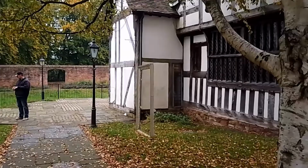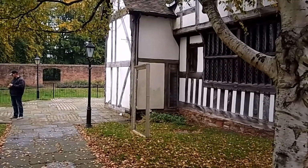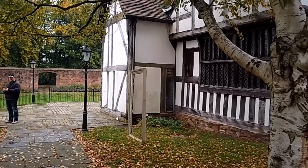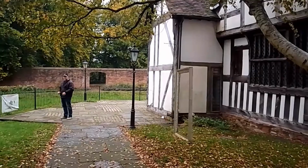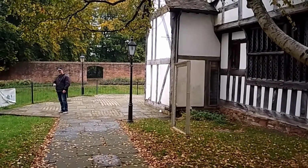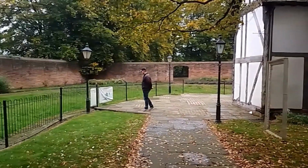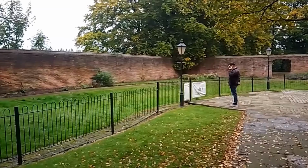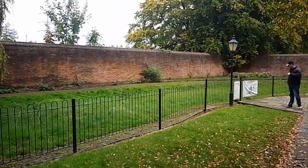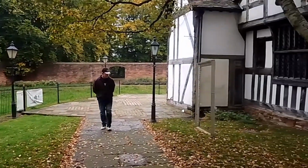Well, what they have actually seen here, they've seen a ghost of a monk walking about the grounds, and they've seen him inside as well. Somebody just walking around the grounds, and when they've looked, he just disappears. So he'll actually be around here somewhere. Perhaps he's hiding somewhere, I don't know. You can actually stay here at night, cool, yeah?